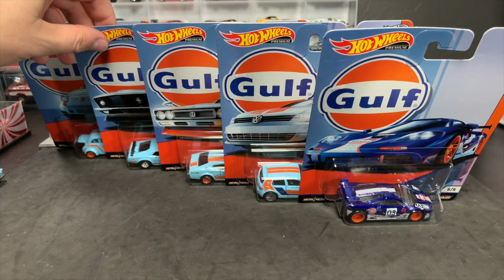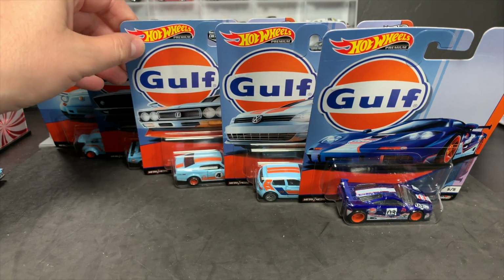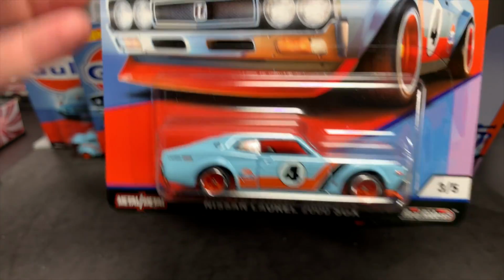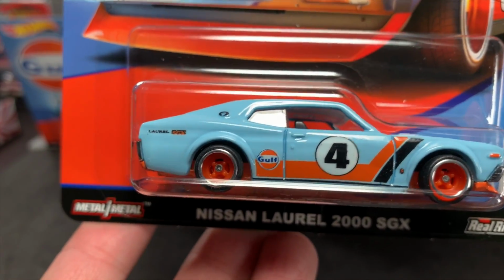We'll get to the weak link in the set, but I'm surprised by some of the feedback I've seen from some of you, that you're not that excited about this set. I don't know why, because I think it's great, and I think it's one that people will be really happy collecting. All right, we have seen European Classic with the Fiat.